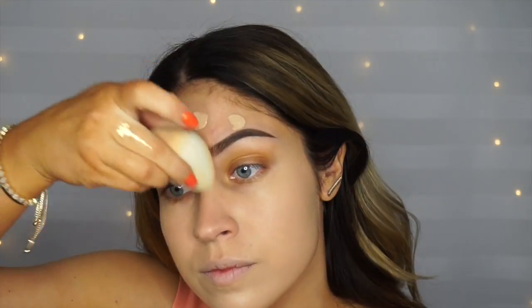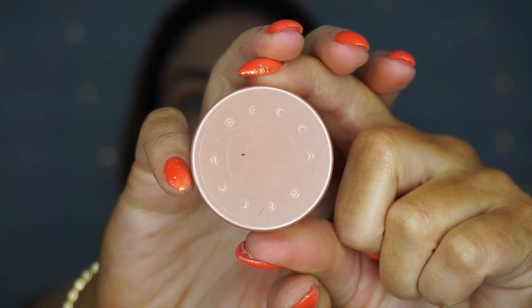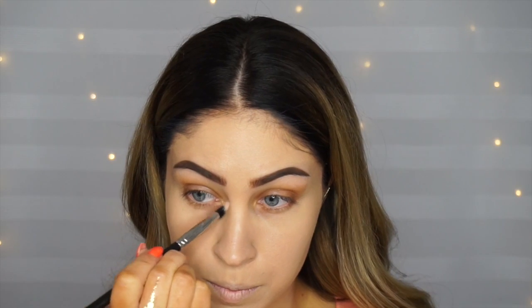And I actually feel like it's definitely medium coverage for sure. You can make it full coverage by building on it, so I really, really liked this foundation a lot.